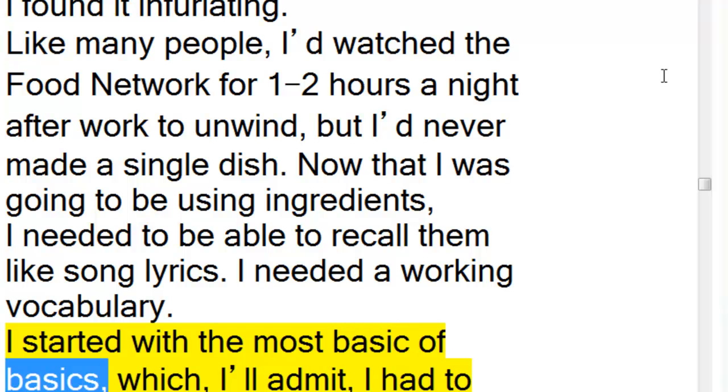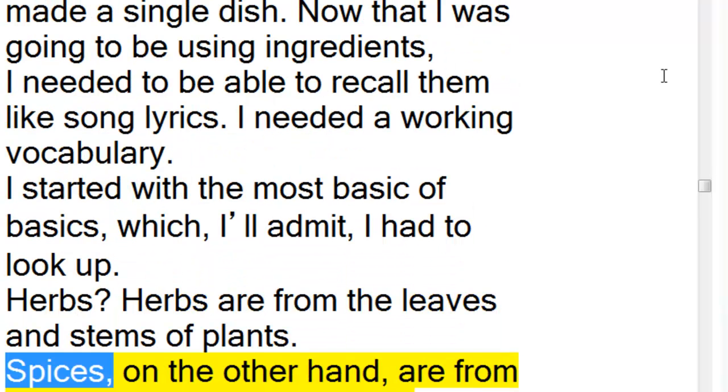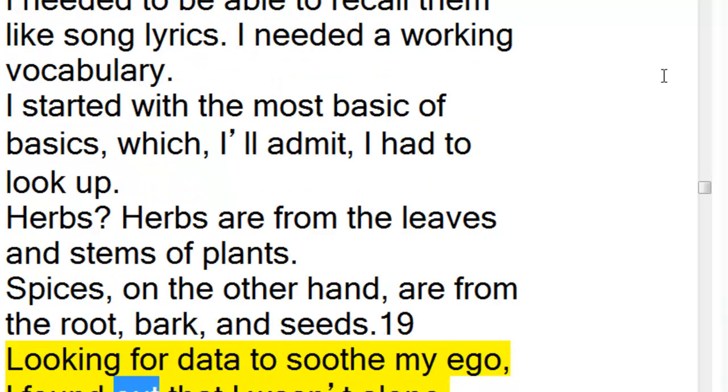I started with the most basic of basics, which, I will admit, I had to look up. Herbs. Herbs are from the leaves and stems of plants. Spices, on the other hand, are from the root, bark, and seeds. 19. Looking for data to soothe my ego, I found out that I wasn't alone.